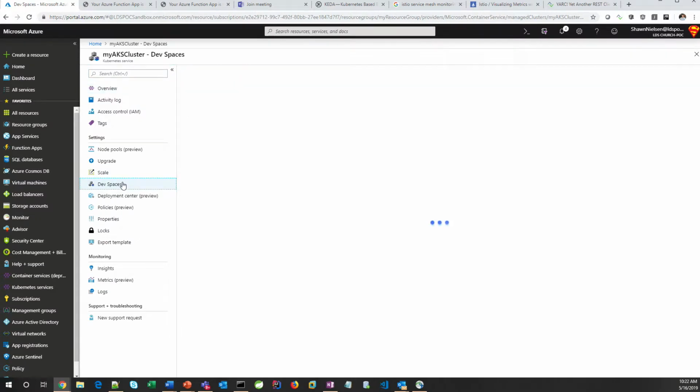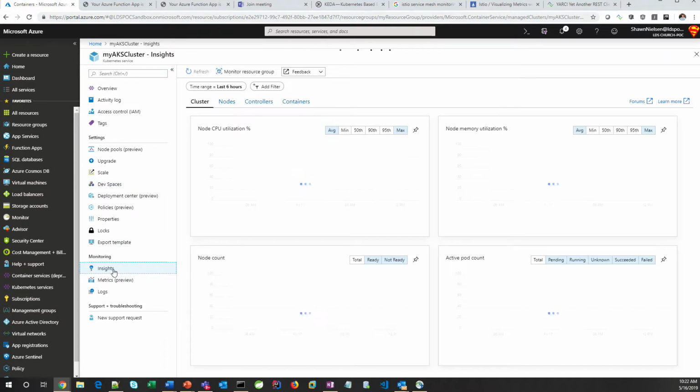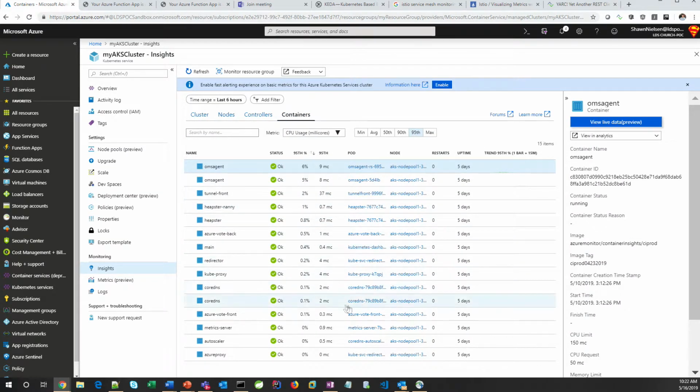insights. They have this concept called dev spaces, which allows you to just deploy up easily and iterate on your dev without having to worry about a lot of the infrastructure. They've got it connected into their application insights, so you can see this is kind of the cluster level of Kubernetes, but then you can go all the way down to the specific containers in there, and you can see the health of the various containers.